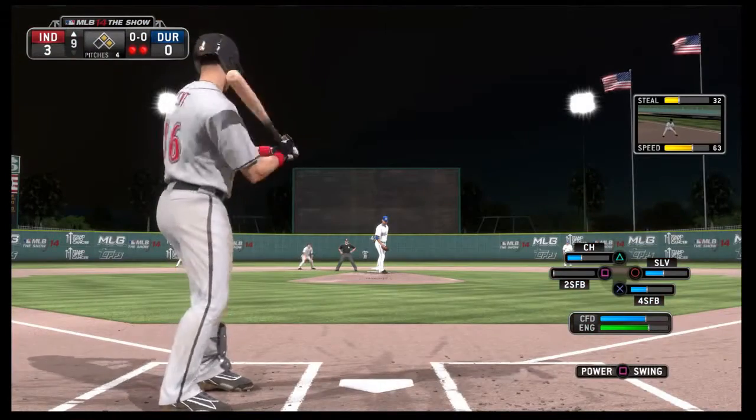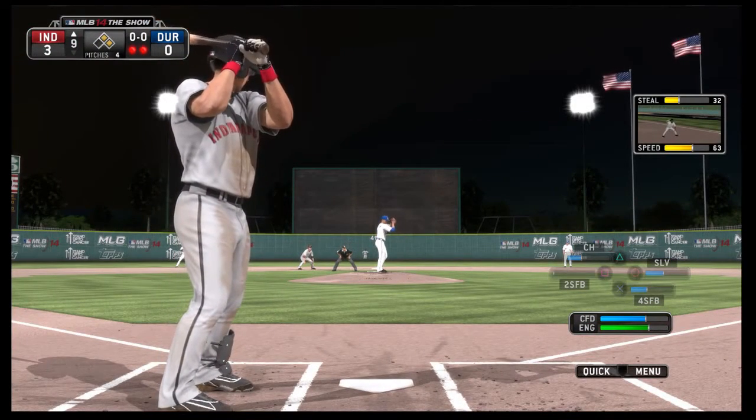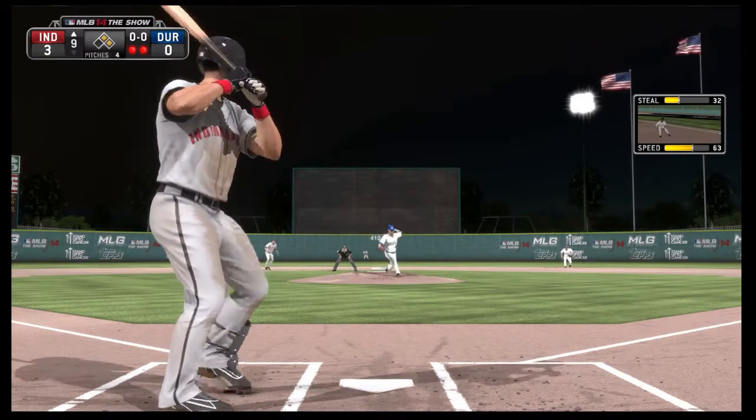Easy way now. Come on, sitting on something right here. Stay ahead. Come on, Chief. One time. Here we go.